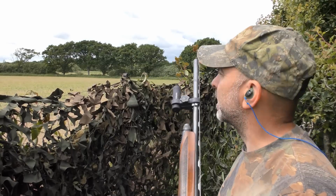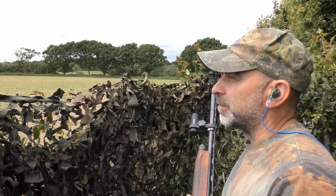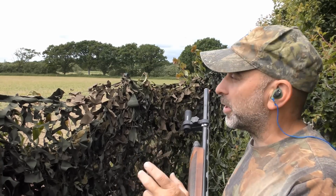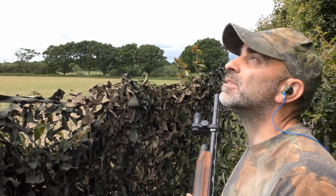The wind's picking up now, it's making for some quite challenging shooting when they turn on that. Very often, if you miss with the first shot or they spot you, they'll just turn on the wind and the wind takes them, they go twice as fast.